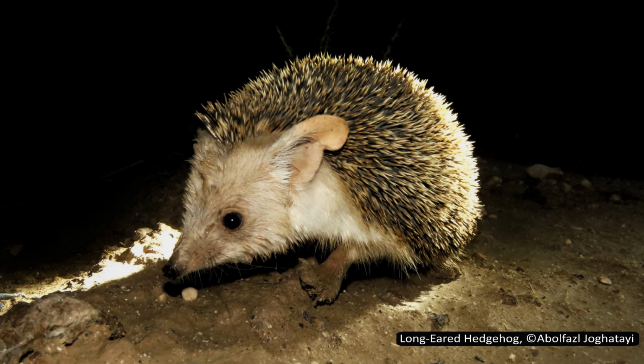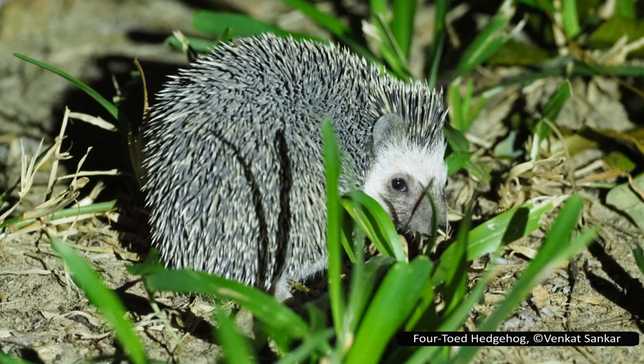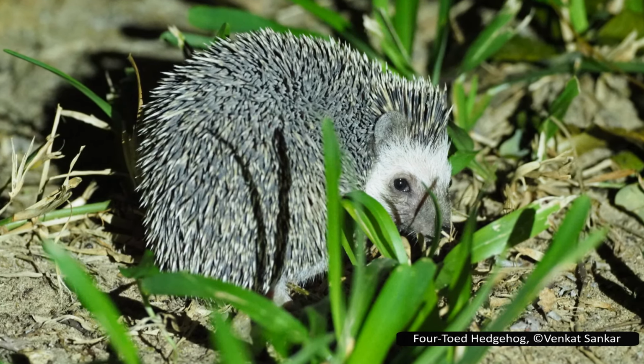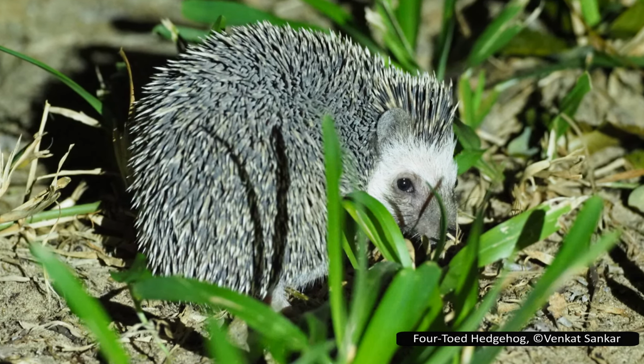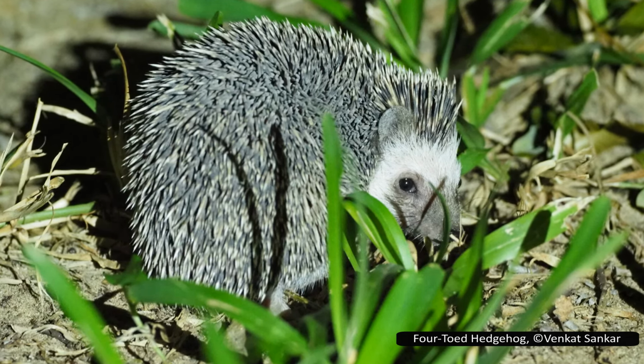The next genus, and the first we will be looking at in detail, is Atelerix. This contains 4 species of hedgehog, all of which are only found in Africa. They have several features that allow them to be easily distinguished from other hedgehogs. The spines on the head are parted down the centre, they have no big toe on their hind feet, and all of them have a white band across their forehead.